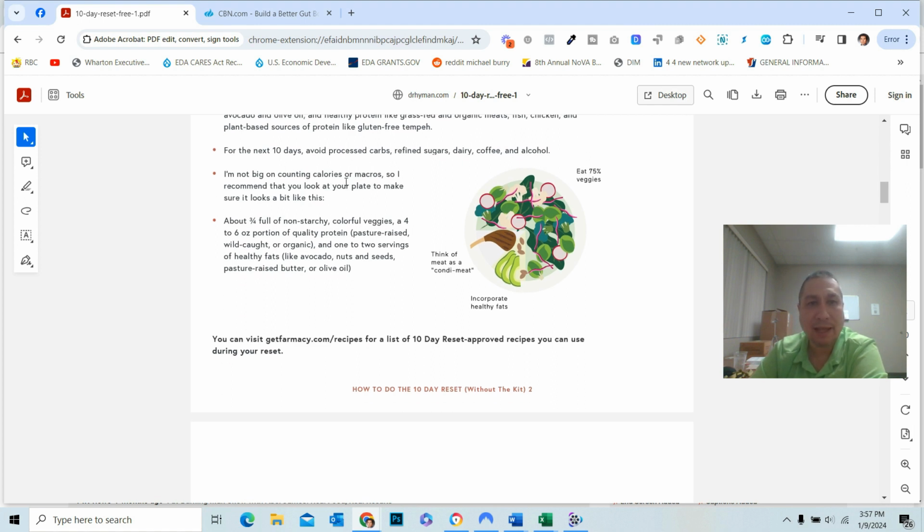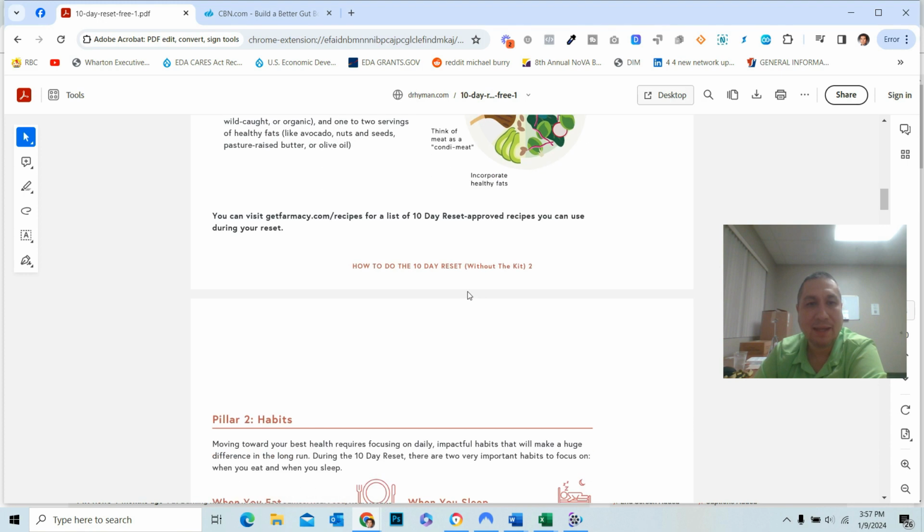I'm not a big calorie counting or macros person, so I don't recommend you look at your plate that way. Make sure you eat like this: 3/4 non starchy, colorful vegetables, 3 to 6 ounces of quality protein, pasture raised, wild caught, and organic, and 2 servings of healthy fats like avocado, nuts, seeds, pasture raised butter, olive oil. So here's what your plate looks like: 75% vegetables, 25% meat and healthy fats.